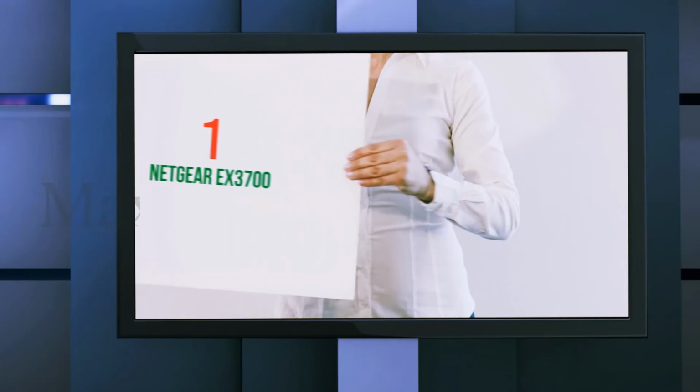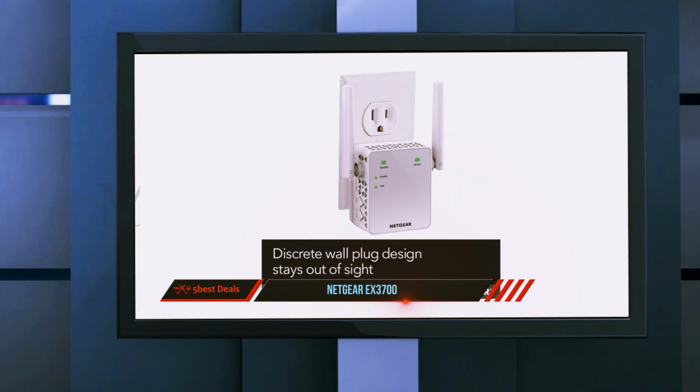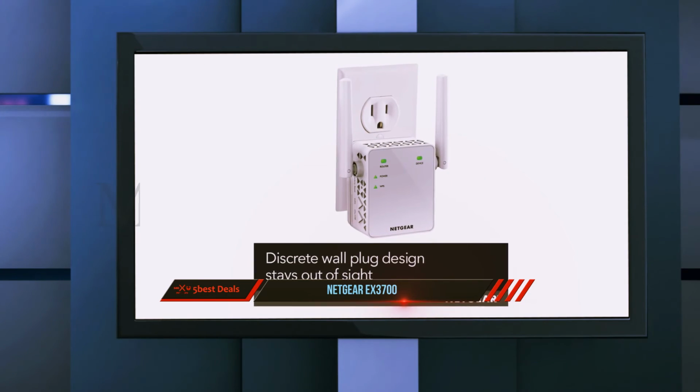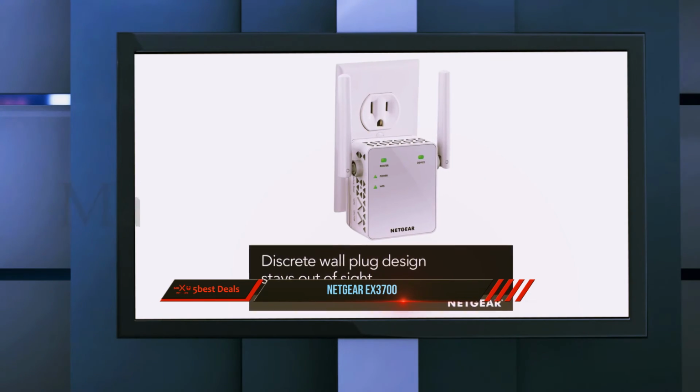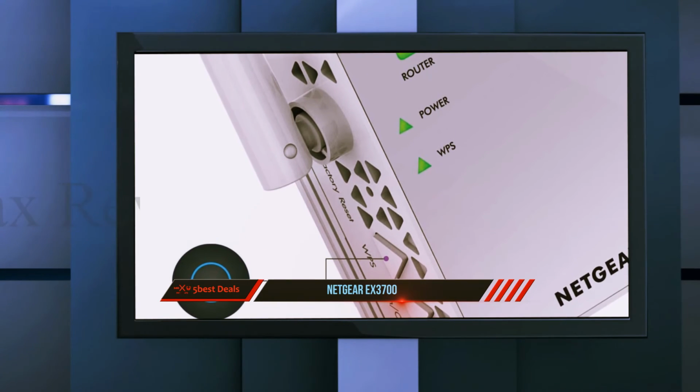And number 1, NETGEAR EX3700. We purchased the NETGEAR EX3700 Wi-Fi range extender, so our expert reviewer could thoroughly test and assess it. Keep reading for our full product review.